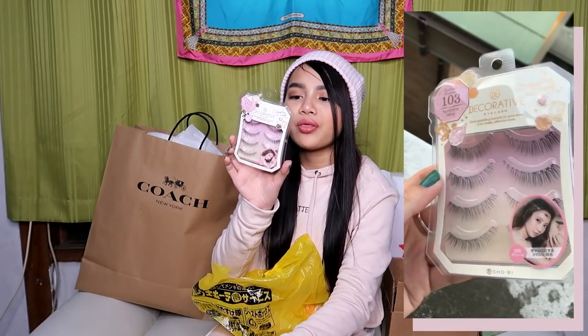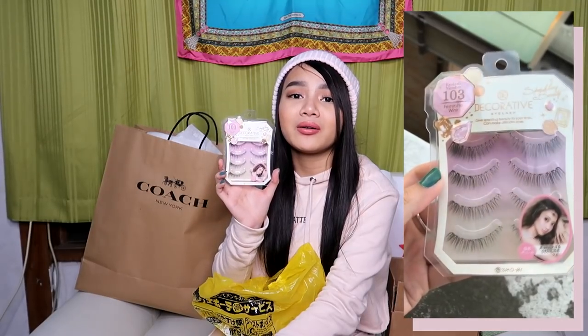Next, the Angel Heart Eye Color in 09 Tangerine. And I already swatched it on the tester and it is very pigmented and I love the color. That's why I got it for only 300 yen. 300 yen!